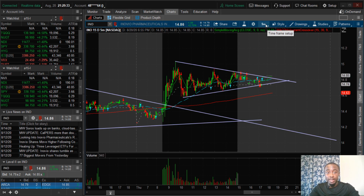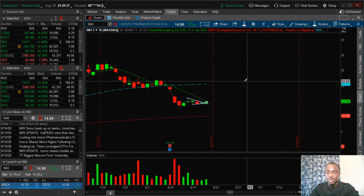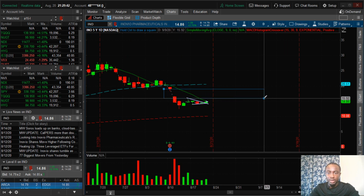So that's 2 reasons why. The third reason why I like this pattern so much is because if you go on the daily time frame and you zoom in right here, you can see that there is a giant gap that may get filled very, very soon. As I've told all of you before in my previous videos, about 90 to 95% of all gaps in the market get filled at some point in time.